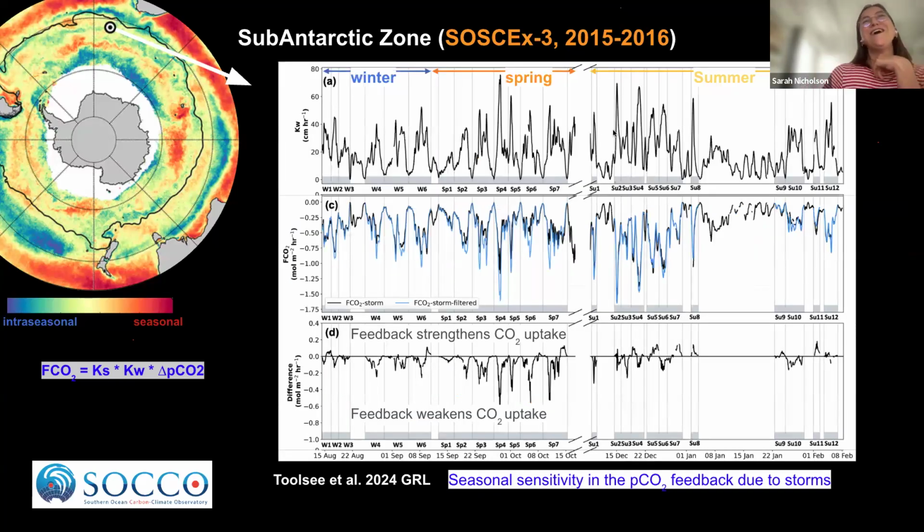Okay, so we went a little bit further. That was just an example of spring. Then, of course, we did the same experiment, so Kw at the top, FCO2, and then the blue line representing the same blue line, and then the difference between the two. In this paper, we call it the PCO2 feedback, but basically it's showing that there's a seasonal sensitivity of the response of delta PCO2 to storms. It seems like the strongest signal is from the winter to spring period, and then we have a decrease in summer when you have strong stratification.